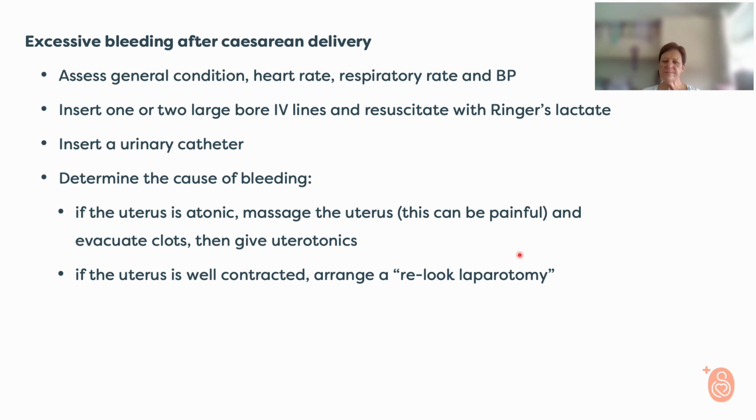And this can be very painful. But if we have already given oxytocin and syntometrine and the same things that we have given for the mother without this cesarean section, and the mother is still bleeding, the only way that we might be able to control the bleeding is to massage the uterus. And then the patient will have to go back to theatre for a relook laparotomy, because maybe it's a blood vessel that's bleeding, or the placental wound that's bleeding.